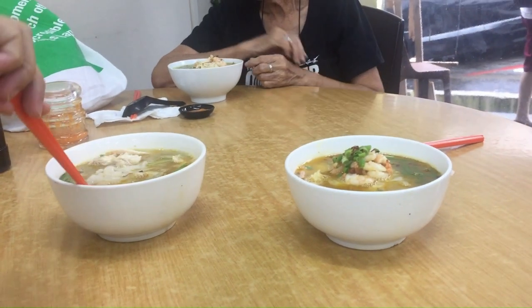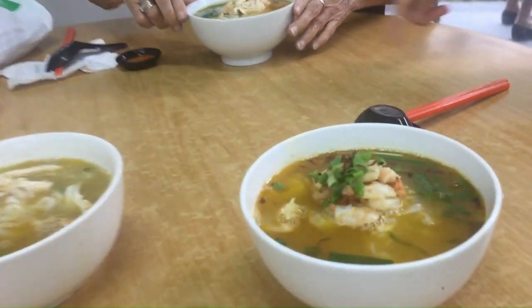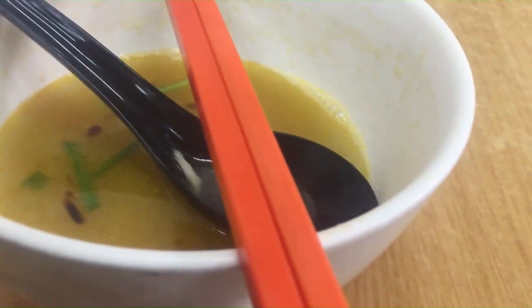So for breakfast, we had this thing called Kaisi Hoffen, which is basically chicken noodle soup, and it was so good. I ate it in like 10 seconds.